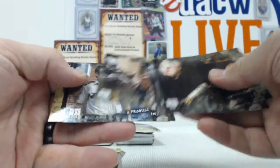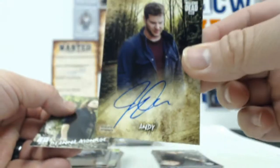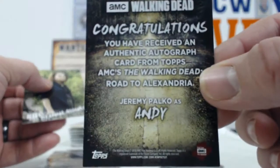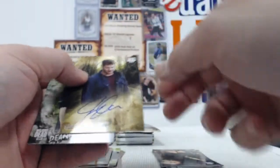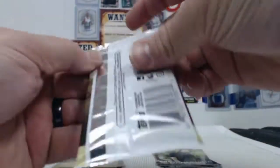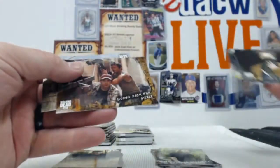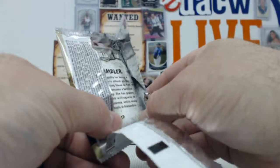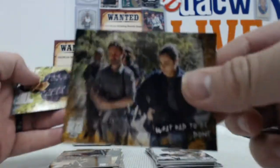Merle action. Falling off the wagon, and your auto is of Andy. Jeremy Palko is Andy. No numbering on this one. We do have the bounty for the 25-25 auto. That is still alive. Negan action. Going back for Merle. What had to be done.